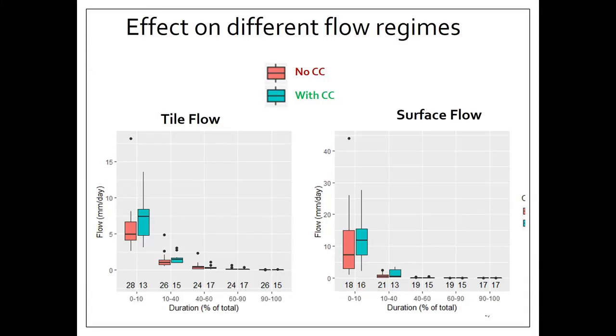Okay. These box plots are based on individual sites. Each of these is an individual site that is represented. But yes, median tile flow is greater in sites with cover crops than in sites without cover crops. Similar result here.